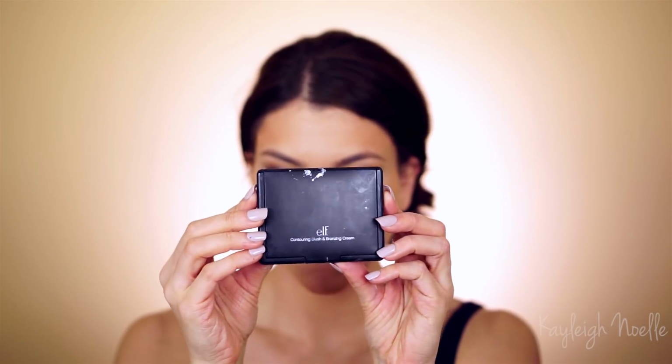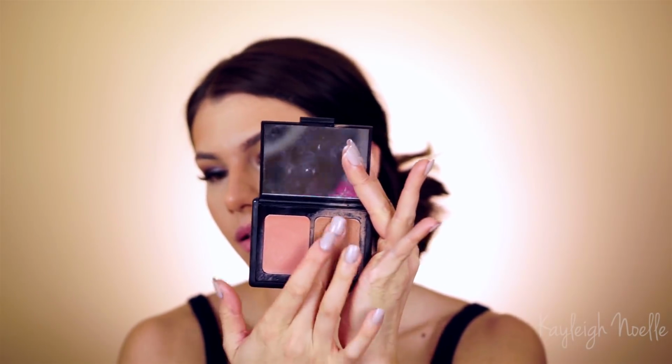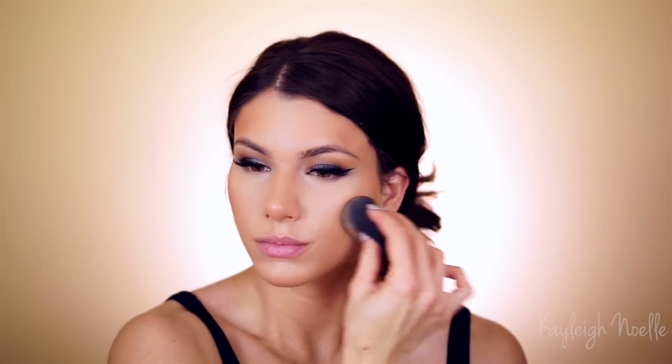e.l.f. Contouring Blush and Bronzing Cream in St. Lucia. Oh my gosh, this is just such an amazing palette. I love both the blush and the bronzer, but the bronzer I definitely use the most because it's slightly darker than the other one from LA Girl. So I'll just hit the 6 points on my face. So the cheekbones, temples, tip of the nose, and tip of the chin. Blend it out with the blending sponge. And I just feel like it really helps to deepen things up in a very natural way.